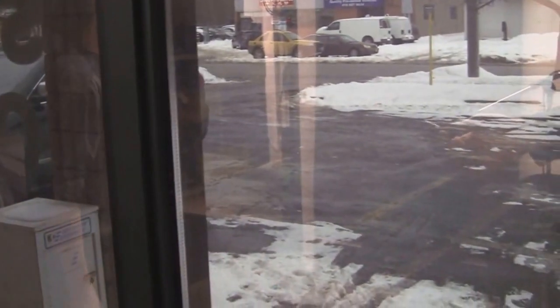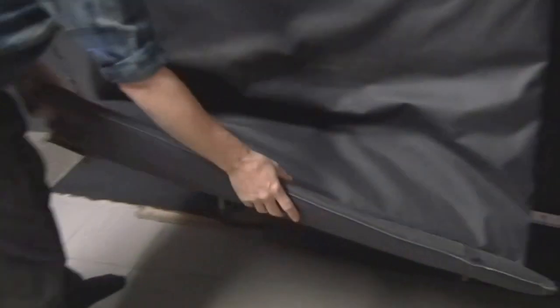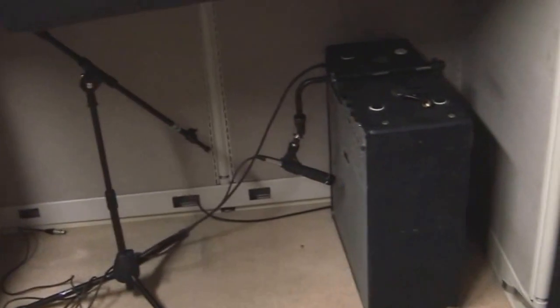Welcome to my studio. This is kind of the entrance and ambient room here where we can get some natural reverb. And while we're here, I guess I'll show you one neat little trick. This is the guitar isolation booth. So you can be playing the guitar in the room with the other people and not have it bleed into the drum mix nearly as much.